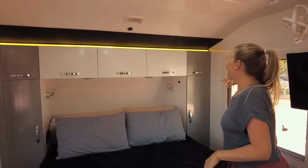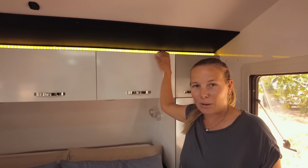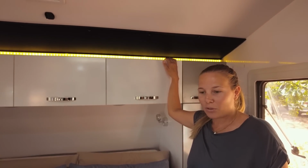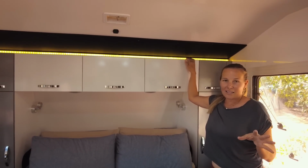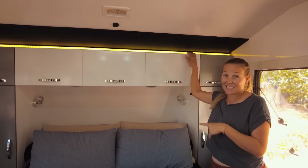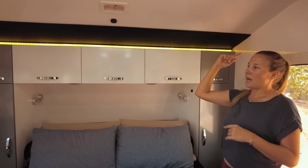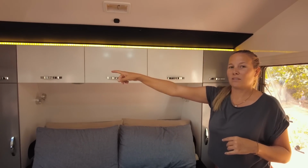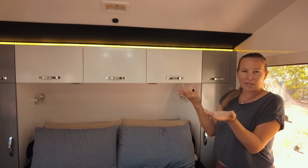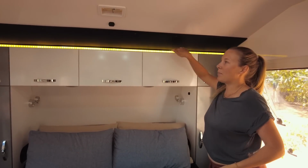So the other thing while we're here is our yellow strip lighting. All vans come with blue lighting, and blue lighting attracts bugs, white lighting attracts bugs, any colour attracts bugs. Yellow, however, doesn't. So this used to be blue. We've just taken off the strips and put racing tape, painter's tape, electrical tape, whatever you want to call it, on the back side, and clicked it back on and made them yellow.